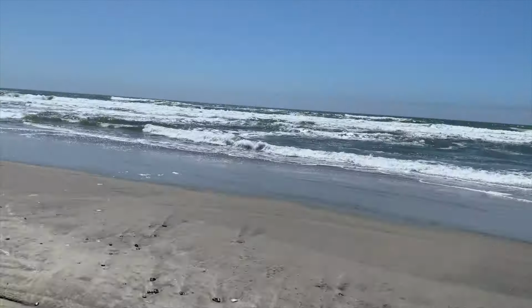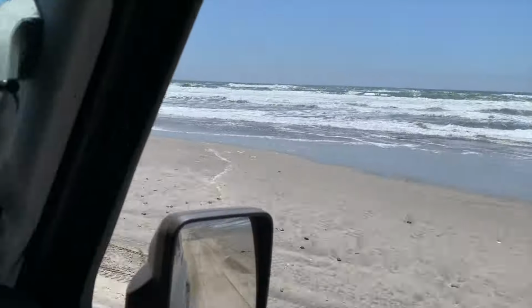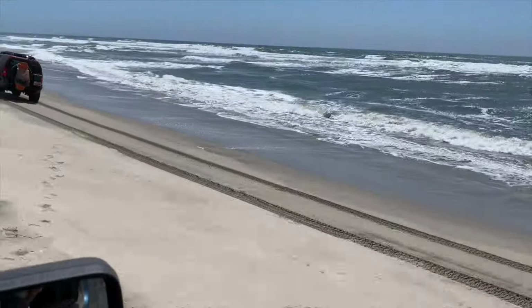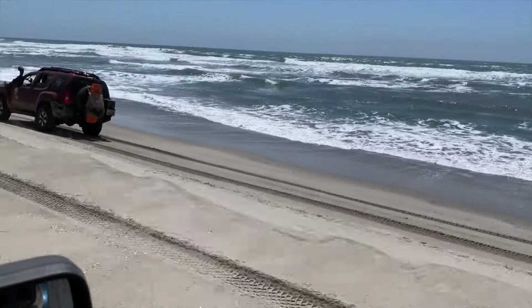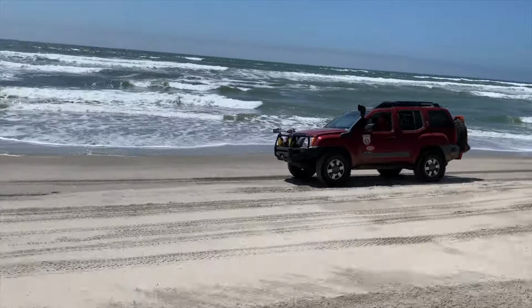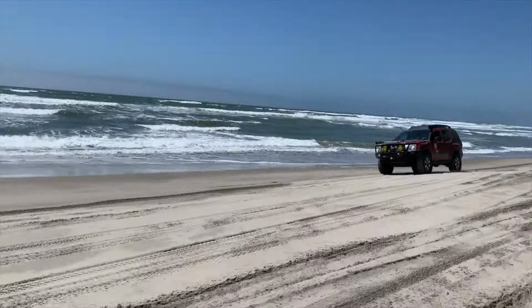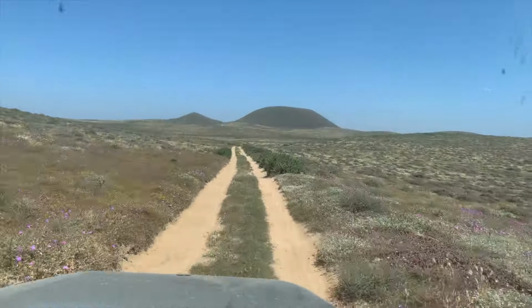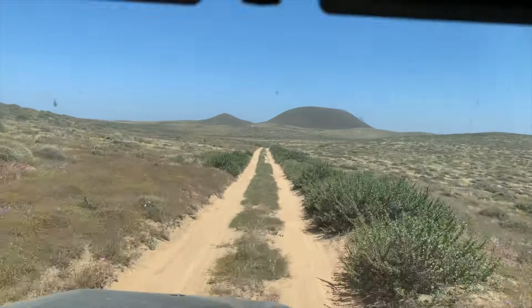After lunch came an opportunity that I was really looking forward to. Being from the Midwest, we don't get the chance to drive on beaches very often. So the opportunity to drive 10 miles of beach was really exciting to me. And I've got to say the Grenadier did exceptionally well. Nothing slowed it down, nothing overheated, everything was great on the beach. And day one came to an end driving off the beach and heading into El Rosario.